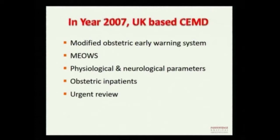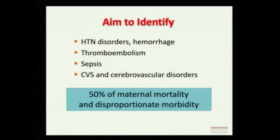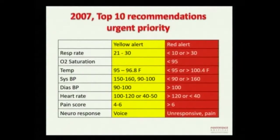Now, in the year 2007, the UK-based Confidential Enquiry made it mandatory for everyone to introduce the early warning chart. The early warning chart aimed to identify the five major killers, or reasons for maternal mortality. They put a yellow alert and a red alert. Just to go through: respiratory rate, oxygen saturation, temperature, BP, systolic as well as diastolic, heart rate, pain score, and a neuro response. This is how they put it out.